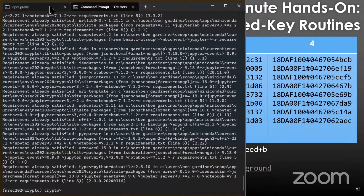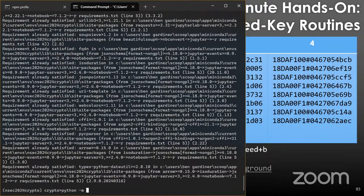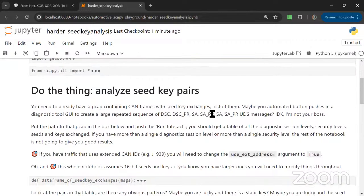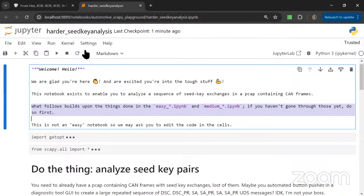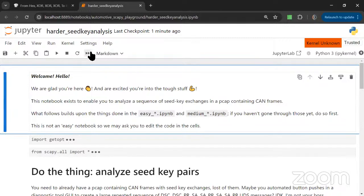That's all good. Now, if you were already running a Jupyter Notebook, you can just go to it. Otherwise, at this point, you would run python -m jupyter notebook. I'm not going to hit enter here because I'm already running one. I'm just going to open a tab. These Jupyter Notebooks in the Automotive Scapy Playground are made for students to come in and just rock with them. You're supposed to go through easy first. The shortcut, the TLDR, is just hit this button here. We're going to restart and run all the cells. That's this fast forward button up here.